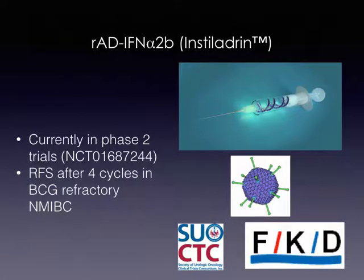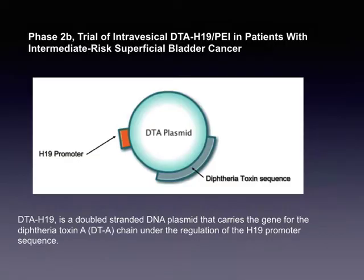This is the Instaladrin, the adenovirus that has an interferon gene in it, and the gene is delivered into the urothelium, which then produces interferon. They've shown good concentrations of interferon in the urine following installation with this drug. It's currently in phase 2 trials, looking at recurrence-free survival with 4 cycles of this in the BCG refractory population. This one is a diphtheria toxin sequence, which is again delivered by a DNA plasmid. The H19 is the promoter switch, and the diphtheria toxin is the effector arm that kills off the cancer. This is in a phase 2b trial at the moment.